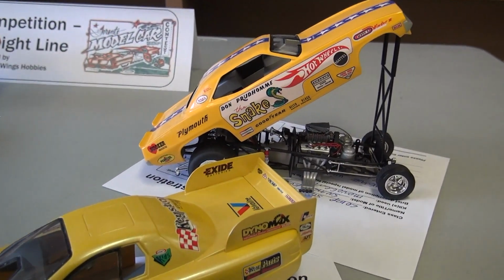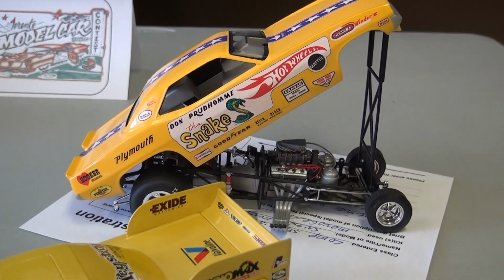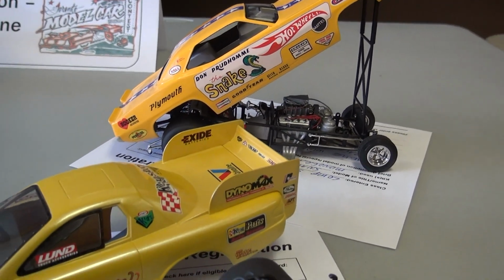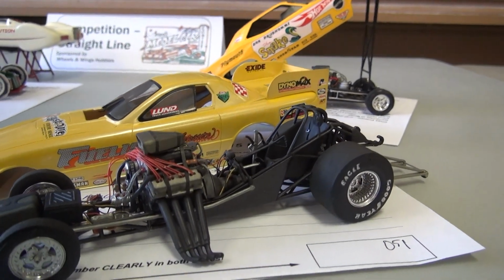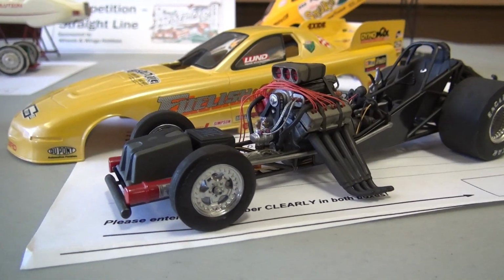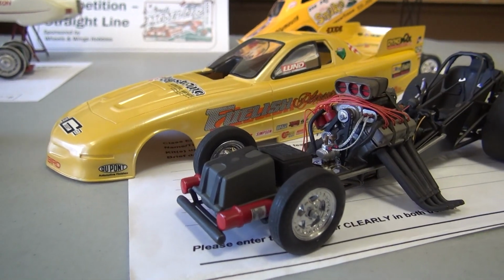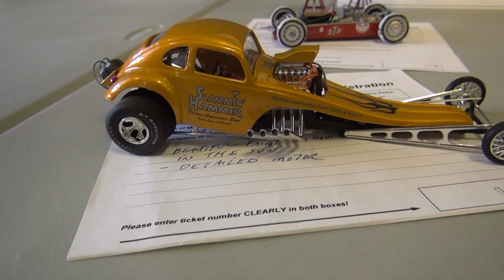Now that VW is the Bugaboo kid, isn't it? So is that a Harvard? I think so. You don't see them as much. Yeah, sure.